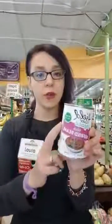I like to use chicken broth. Vegetable broth works great. I don't know how beef broth would taste, but you could try it if that's what you have. So 2 cups of broth for every can of refried beans. Mix it up. I like to add a tablespoon or so of taco seasoning or Mexican seasoning.